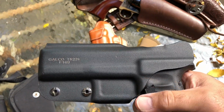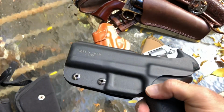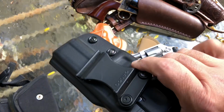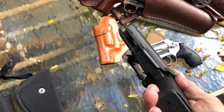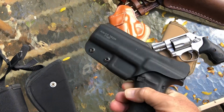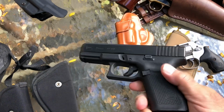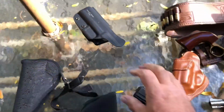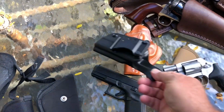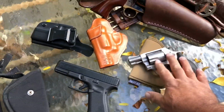Here is a tried and true in the waistband Kydex holster. This is made by Galco, and I use this for my Glocks. It's very nice. It's adjustable. Basically, you can adjust right above where the trigger guard is, how tight it's going to be, and this is a very, very positive lockup kind of situation. It's comfortable, but you know you're carrying it. I mean, now you're getting into a much heavier and a much larger firearm than, say, something like this.